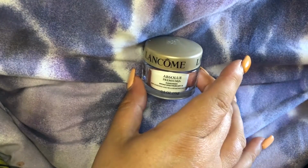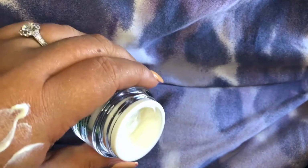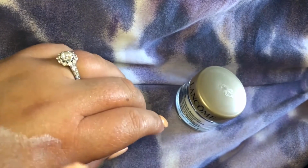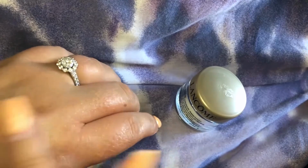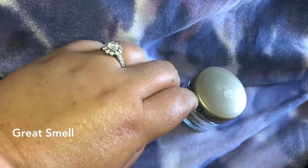So I love the Lancome brand. I think it's fantastic. This Absolue Premium Bx with sunscreen is a really nicely moisturizing texture. I'm going to show you what it looks like on my hand. It gets stuck under my nails, which is the worst. And like I said, you don't need a ton. Use your ring finger to pat in, because honestly, it's so weak, it's not going to pull on skin. And it smells absolutely lovely. I have no idea what the smell is, but it smells heavenly.